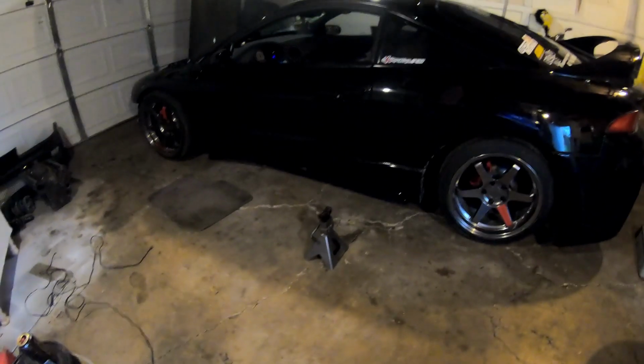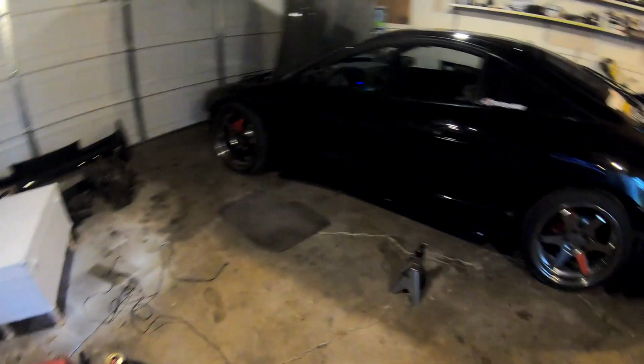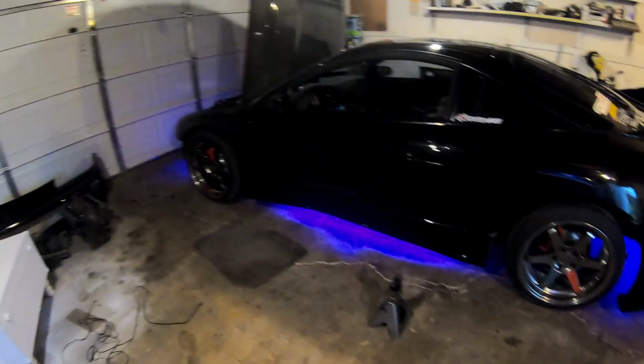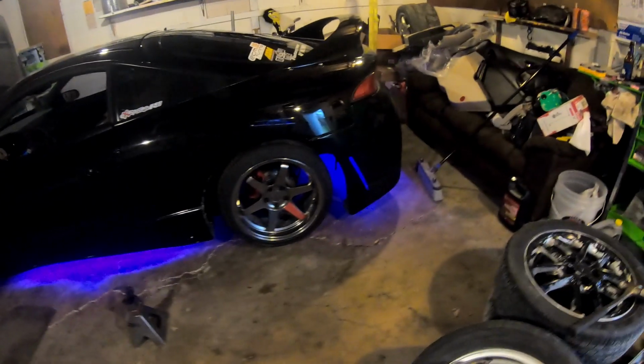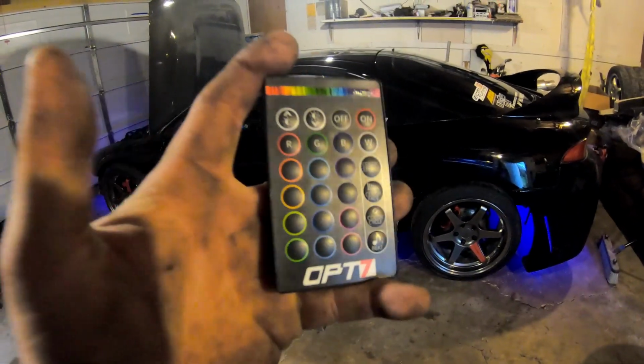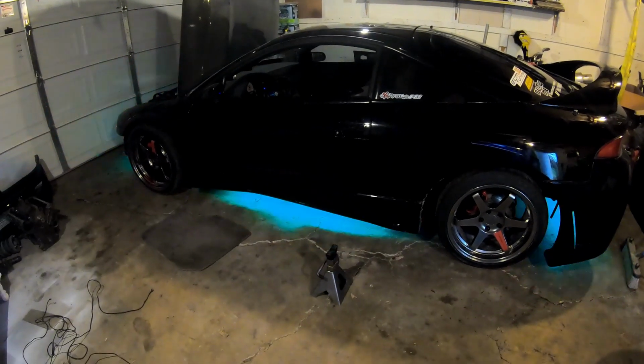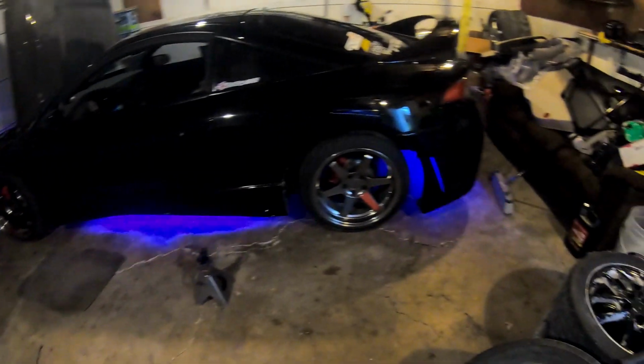All right, guys, I did you on a time lapse. Took about an hour or so, but the hardest part was trying to get the wires ran inside. So watch this. Oh yeah, that's purple. So as you can see here, I got all these different options. So color cycle. So all the colors I can put it on.